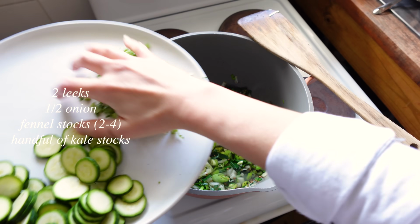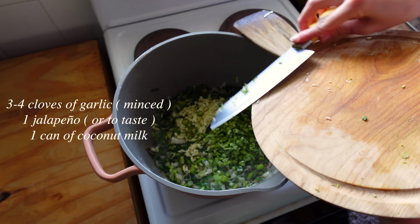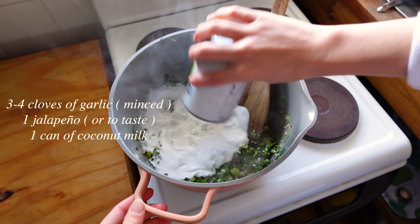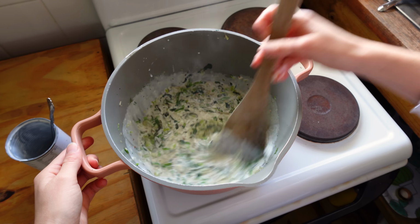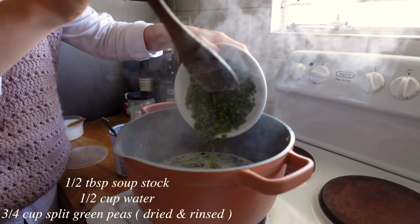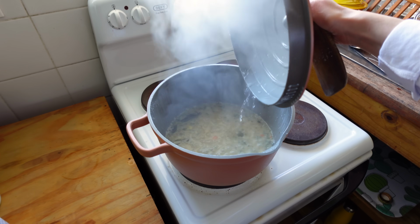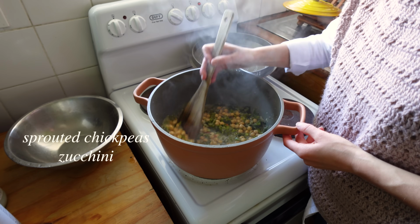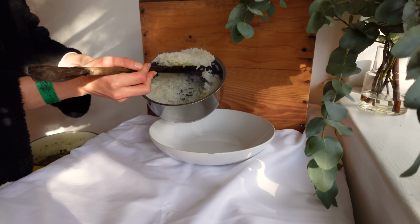But after a few minutes, I added my leeks, onion, fennel stalks, and also a handful of kale stalks that I chopped up as well. 3 to 4 cloves of minced garlic, 1 small jalapeno, or to taste, totally up to you and your spice preference. 1 can of coconut milk. For a little extra salty goodness, I'm adding half of a tablespoon of soup stock, along with half of a cup of water and 3/4 a cup of split green peas that are dried and I rinsed really well. Once that came to a boil for about 8 minutes or so, I added some sprouted chickpeas. You do not have to use sprouted chickpeas, but you definitely gotta soak your chickpeas overnight before you add them to this recipe, or just use a can of chickpeas.